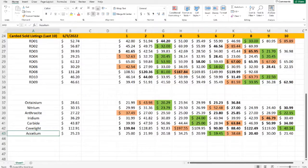Moving on to Excellium, and once again, we have a new cheapest silencer. So Excellium now is cheaper than Octanium, Anthracite, and Nitrium based on the last 10 sold listings. But the cheapest Excellium sold for $19.45. The most expensive was $38.68. And someone got a factory sealed set one for 20 bucks, which is not too bad. You can see it highlighted in bold.